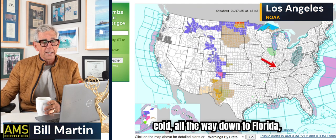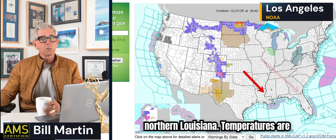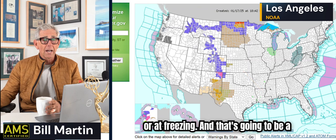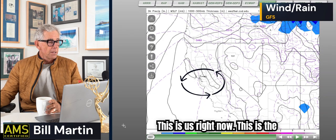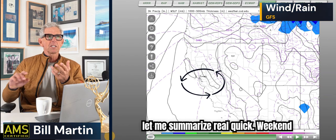Very cold, all the way down to Florida, Georgia line, all the way down towards northern Louisiana. Temperatures are going to get near freezing in Atlanta or at freezing, and that's going to be a big story. And you'll hear a lot about that next week. This is us right now. This is the model we're looking at, and let me summarize real quick.